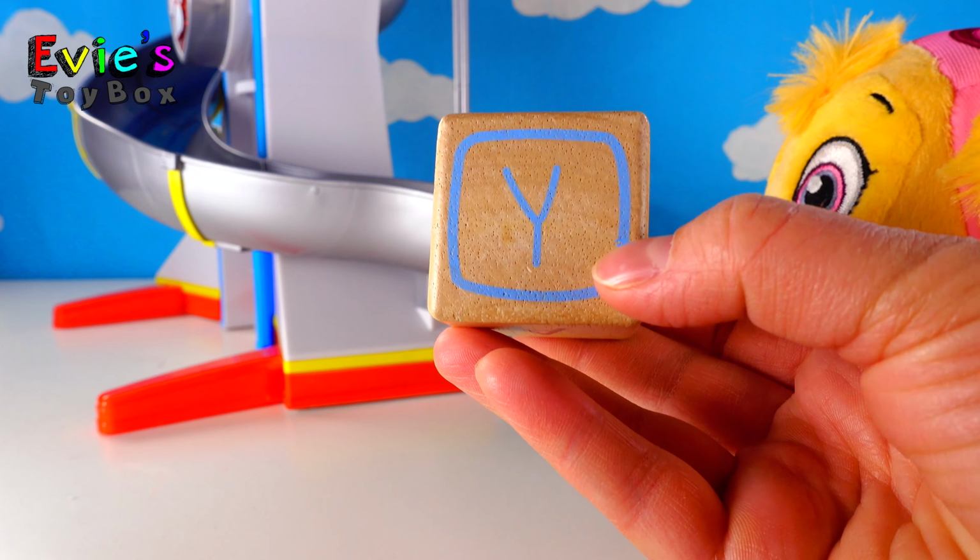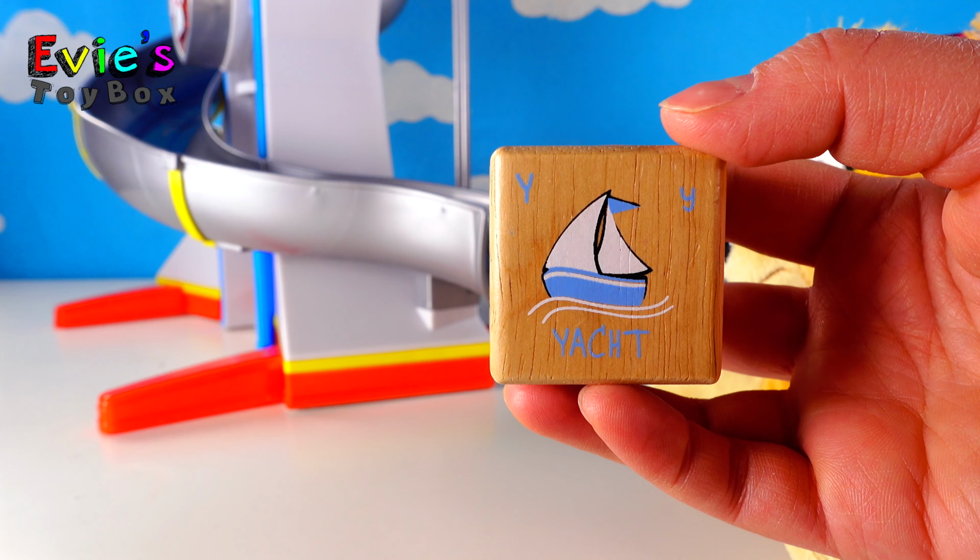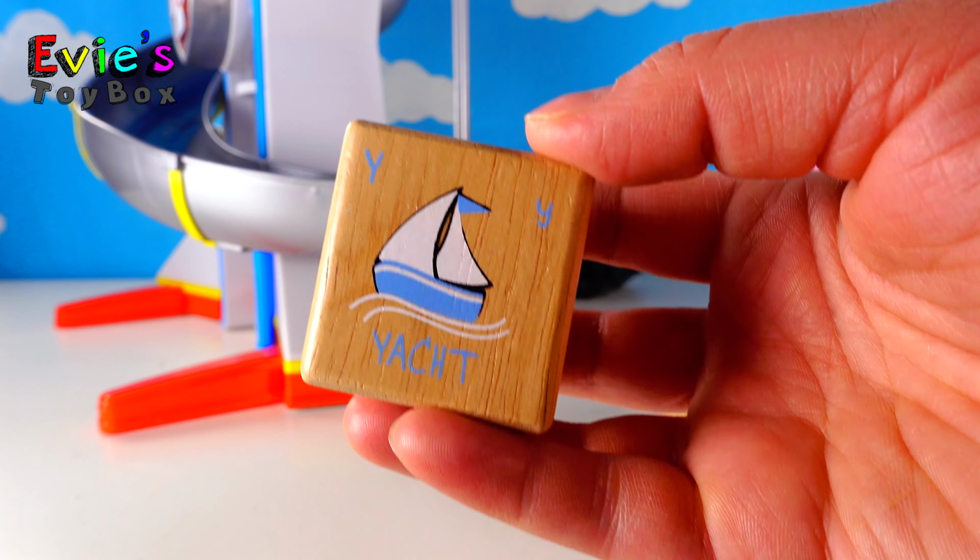The letter Y makes the sound Y. Yacht starts with Y, and yachts are floating on the sea.